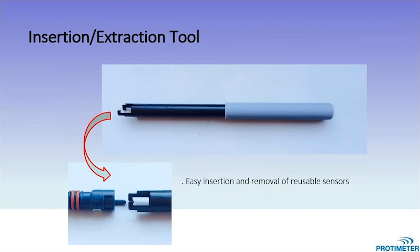This is a little zoom-in shot of the insertion and extraction tool. You grab the very top of the sensor as you're inserting it into the tool, and you'll see it in the step-by-step that I'll be doing. You push it down and then turn it a little bit to release it, and get the sensor in place that way. You remove it in the same way: you lock into it and then just pull it out of the sleeve.